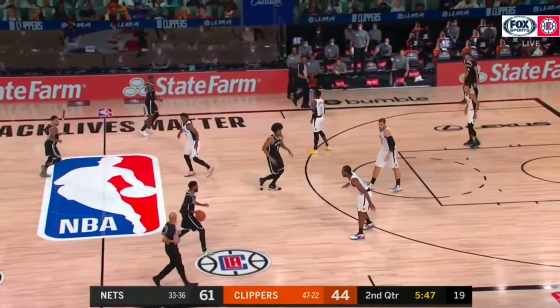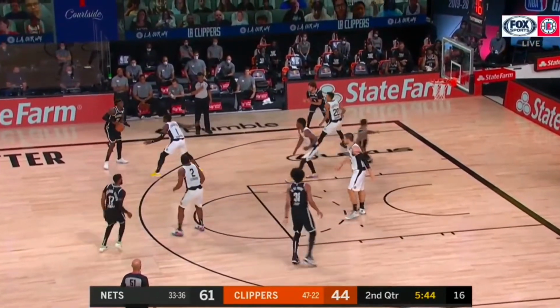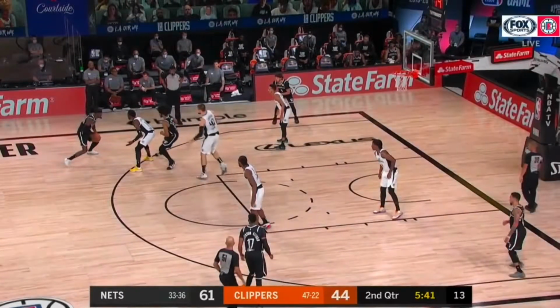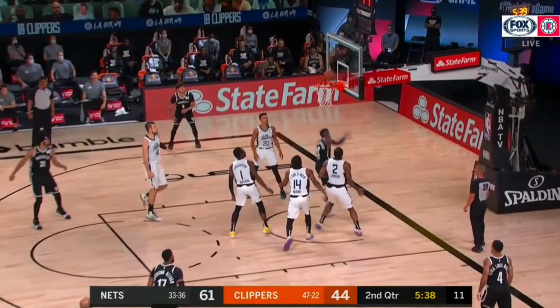One of the reasons Reggie Jackson struggles as a point of attack defender is A, because of his stance, and B, because of his foot placement. Look at this. The way that Reggie Jackson's kind of a little bit straight up and his feet are just in a position that can't stop this drive, he gets beat, he reaches in, and he can't do anything to stop this basket.